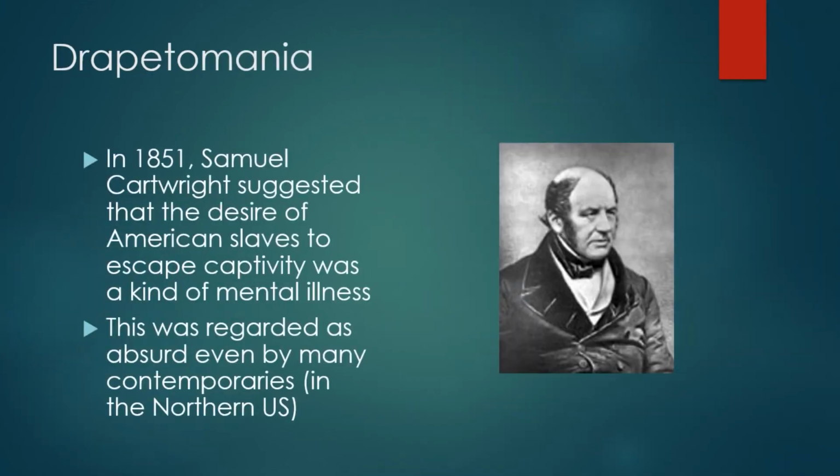So here's one that was widely accepted in the scientific community: a medical diagnosis, drapetomania. In 1850, Samuel Cartwright, a man from the southern US, suggested that the desire of African slaves to escape bondage was a kind of mental illness. He diagnosed them with drapetomania, the irrational desire to not be a slave anymore. I hope you can see a pretty obvious example of somebody taking their values and ideology and treating them as though they were facts about the world.